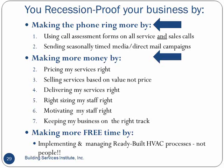Next is making much more money by pricing your services right. Selling your services based on value, not price, delivering your services right, right-sizing your organization so you have up to 100% utilization, and motivating your staff right. You want to be paying your people like owners, so when you're not around, they're still acting like owners on your behalf. And keeping the business on track by using daily labor tracking as well as financial benchmarks, so that you can implement rules-based management to keep your business on track.